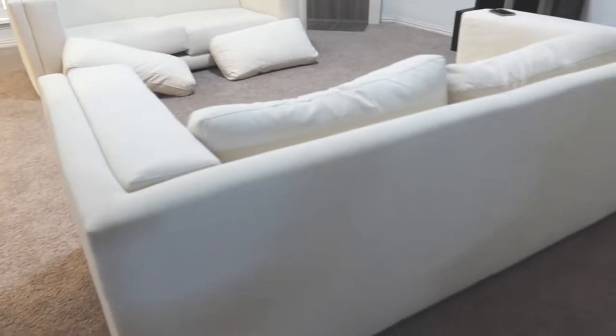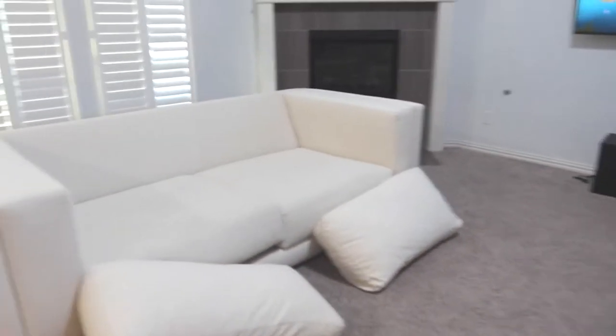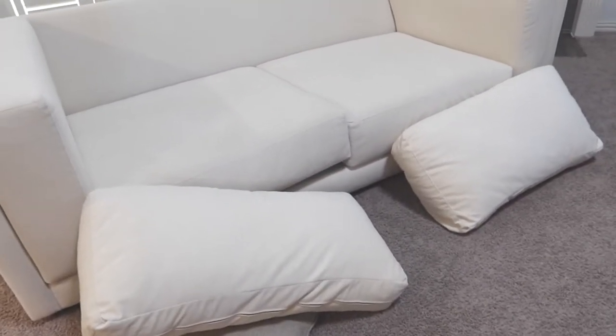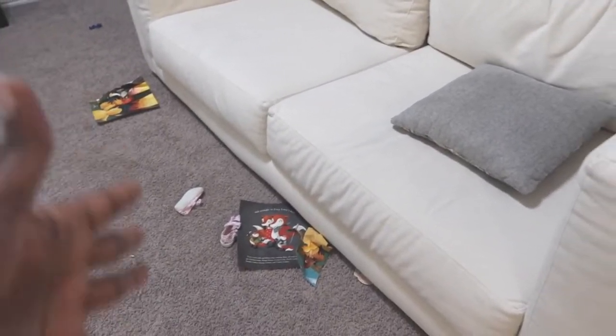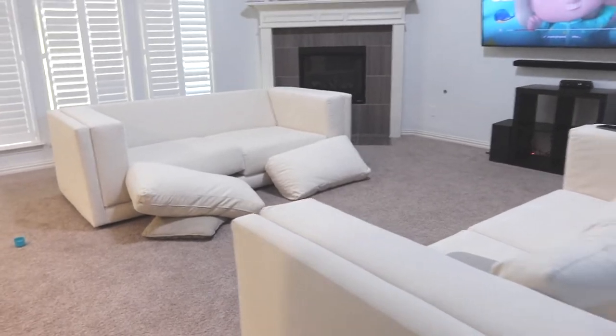All right guys, so house update. We have our sofas here from Z Gallerie after what took like forever, but they're finally here. And Moye has visited this area, and she's torn up her books, her shoes, everything a mess. So this is the sofa, or the sofas, right? And let me just move back so you guys can see what it looks like.